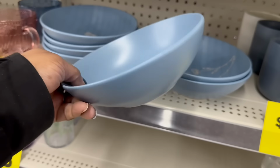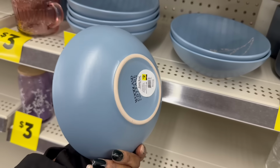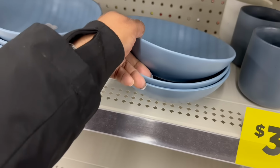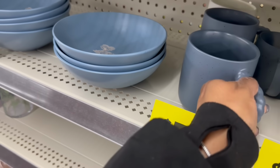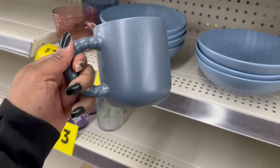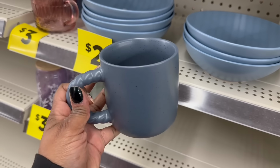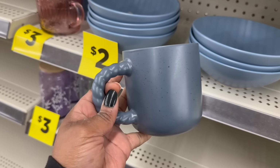Girl, these bows are heavy. These are for $2. Woodland Cottage on that. They're rocking those. Everything has specs in it. I feel like Easter brings specs, like spring. I feel like these coffee mugs are $3. I'm feeling this. I like the handle on that.